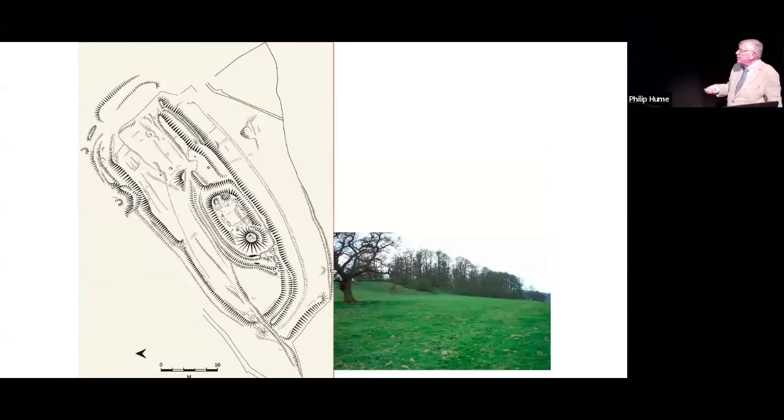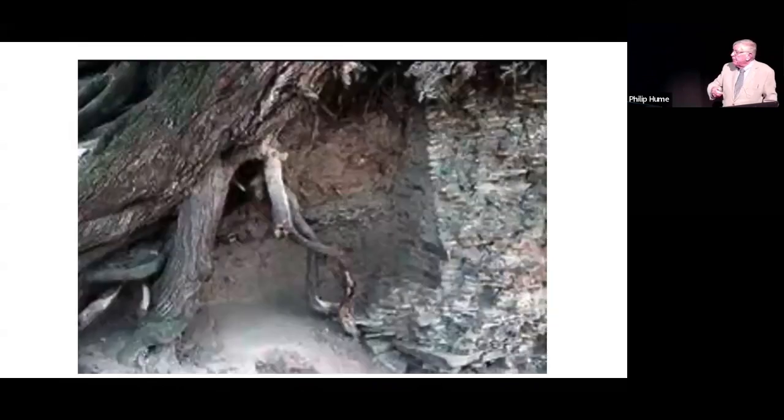There's the plan on the left, and there you can see the area of the town on the right within the defences of the earthworks of the motte and bailey, of the hill fort. I'm sorry, this is, again, very faded.